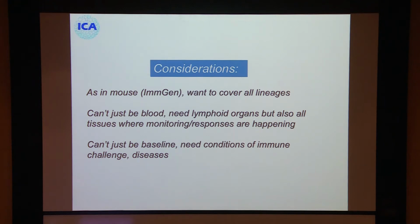We want to cover all lineages, not just blood, but all lymphoid organs, but also deep tissues, where immune responses are really happening. Lymphoid organs definitely have responses happening there, but where the immunocytes are patrolling in tissues is also critical.